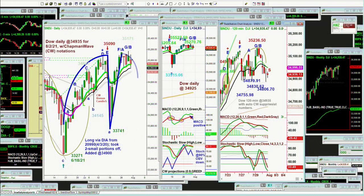The MACD has turned down, but it's still positive. The stochastic has turned down, but at 80%, it's still positive. It was 90%. 90% is very positive. On balance volume, the blue line did turn down. This is the same daily pattern, except here I've included the MACD and stochastic and the on balance volume. And the 200-period moving average, within this context, you've got the 9 period still above the 14-period moving average, and you see these light green numbers here.